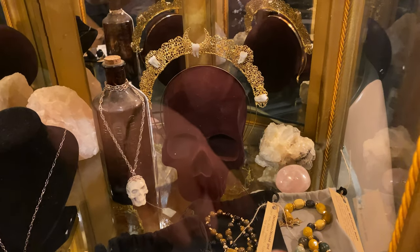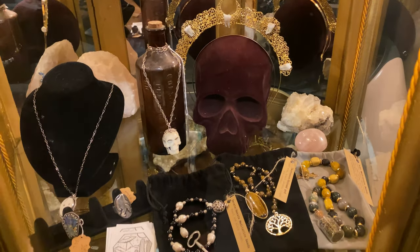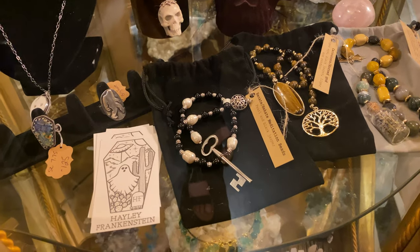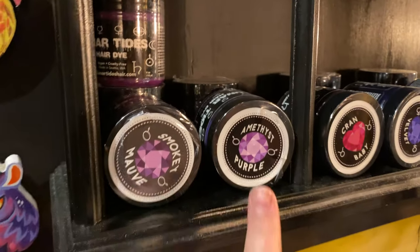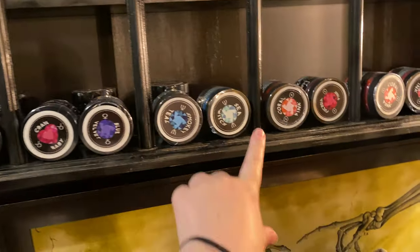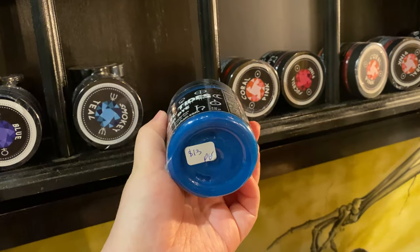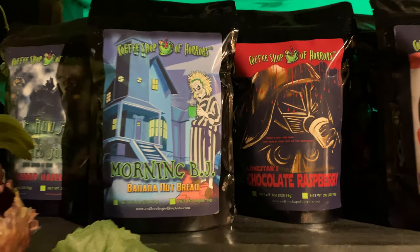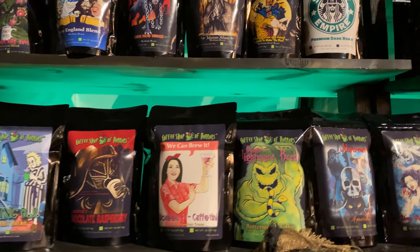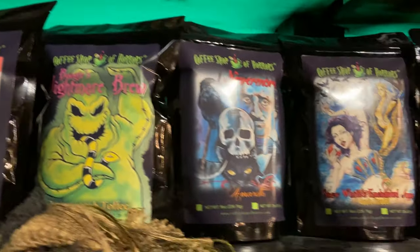This caught my eye right away with the teeth and the moon there in the middle, tiara. And they also have some bracelets and things like that down here as well. They actually have hair dyes here, so I see the different colors, and I like the gems in the middle, the sea witch one. It's like a nice dark blue. They also sell some coffee from Coffee Shop of Horrors, which I know is out in Tavares, and they have all different kinds of spooky blends, so you can have some here or take some home with you.